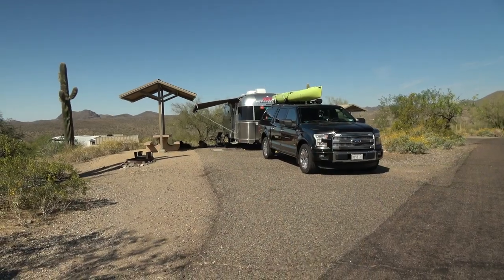But we really do enjoy these parks. They're really nice. They rival state parks. In fact, in some ways, they're actually even nicer than some of the state parks in Arizona, though they don't have a dog park. Right. But they do have very spacious campsites.